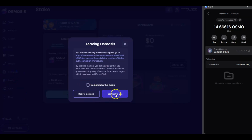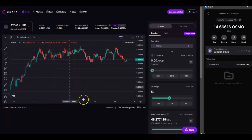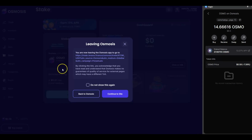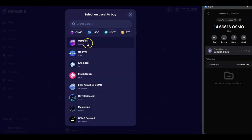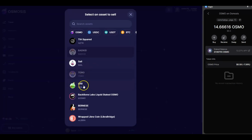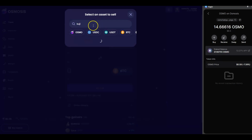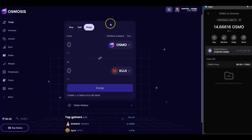You've got perpetuals if you want to go crazy. This is real trading, so be careful obviously, but it's such a nice platform. You've got leverage not too high, so you don't blow your account. You've got different coins that you can trade here, but this is obviously more advanced stuff. And as I said, the main one here is obviously swapping. So you could do Bitcoin, you can do other coins. There are tons of very good projects on this network, like Kujira, that you can also buy directly. Let me just buy some Kujira because I was meant to buy a little bit. So that's how you do it.